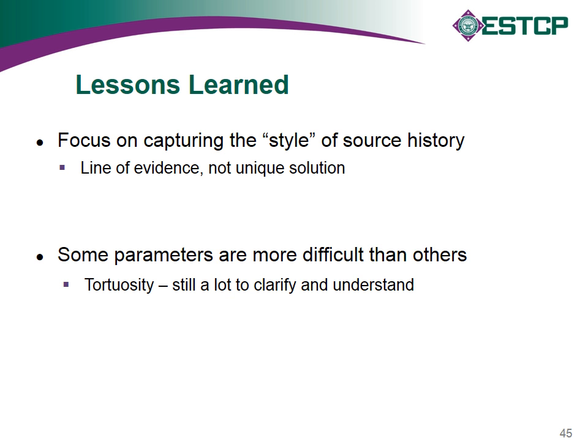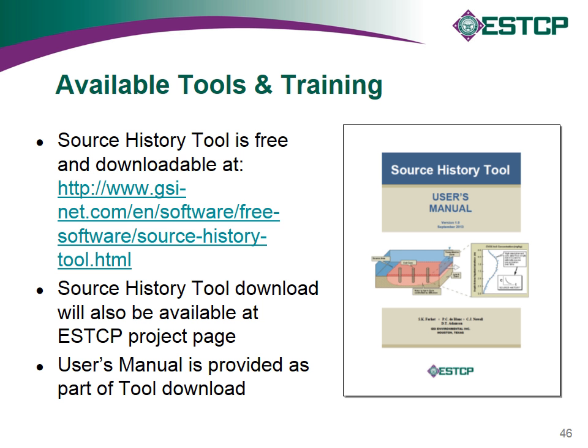Available tools and training? Yeah, we worked really hard on getting this software tool so that it was a valuable tool, but also very usable for people, and so we feel like we've succeeded with that. The tool is designed to be free for anybody who wants to use it. Right now it's available on our website, and as it gets finalized, it'll be available on the ESTCP website as well. This detailed user's manual is also provided to accompany it, which provides a lot of guidance for how to apply this method and some tips for evaluating your data as well.